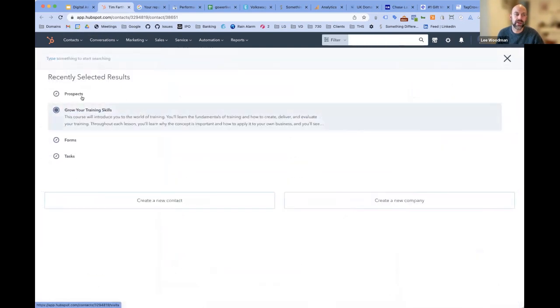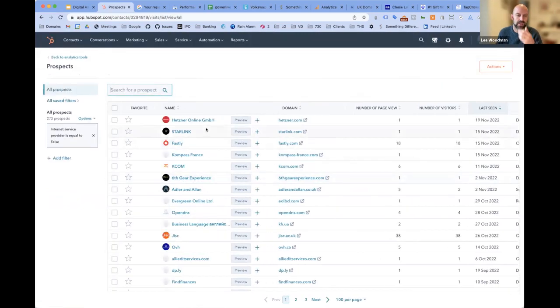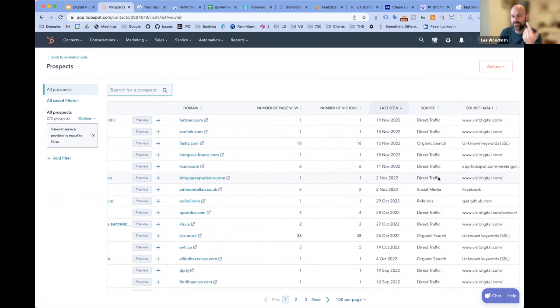And then the other cool thing about HubSpot is you get the prospects report. So these people haven't necessarily engaged with me, but these are the networks that are looking at my website. Quite a lot of them are ISPs, like this is an ISP. I think that one is, but this one isn't. This is an e-commerce store, and they came direct. So they typed in my domain.